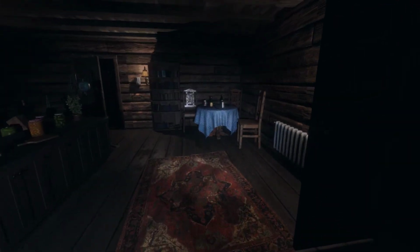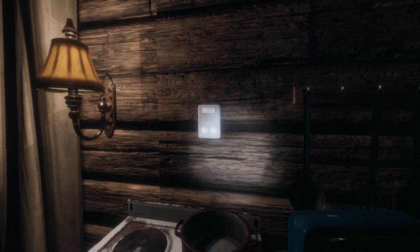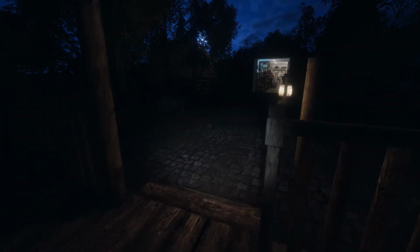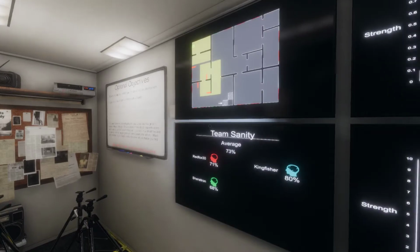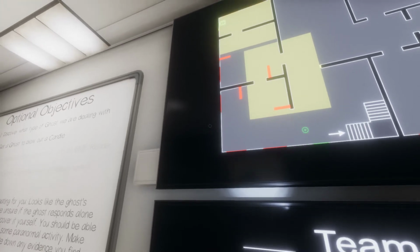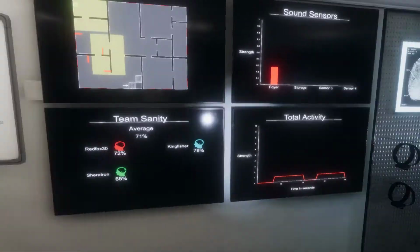Alright. I think it's the kitchen. Can I bang that light off so I can check for the ghost? It's not in there. Sure, move the camera into the kitchen. Motion sensor trip in the kitchen too.